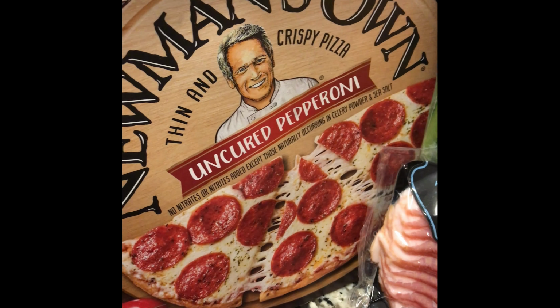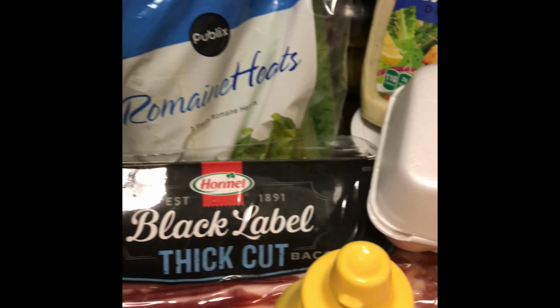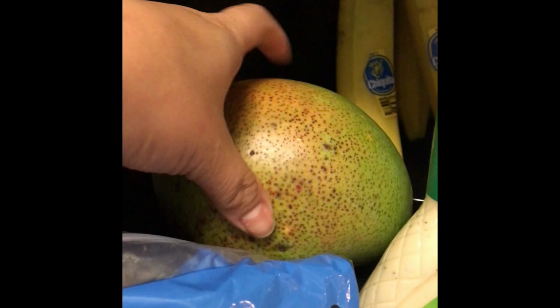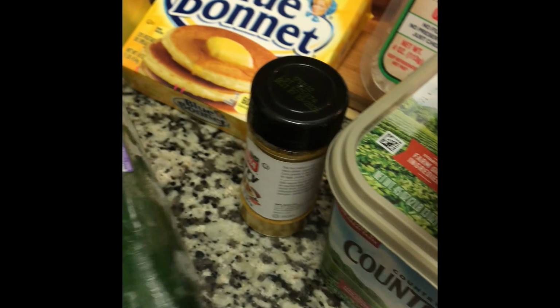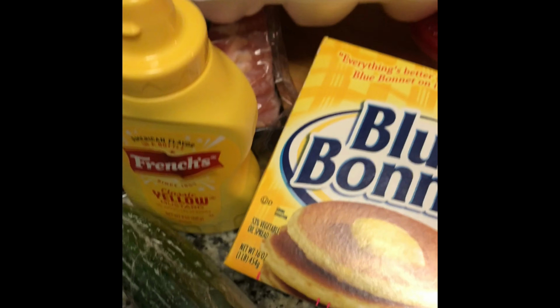Let's start with a Newman's Own pizza, thin and crispy pizza with uncured pepperoni, and then we got blackberries, we got a Black Label thick-cut bacon. This is romaine hearts lettuce. We got one piece of Cleveland mango. We got four bananas, if you can see right here. We got a bag of green beans. We got English cucumber. Actually, she gave us a wrong cucumber because we only ordered a regular cucumber, but she gave us this instead, so it's fine.